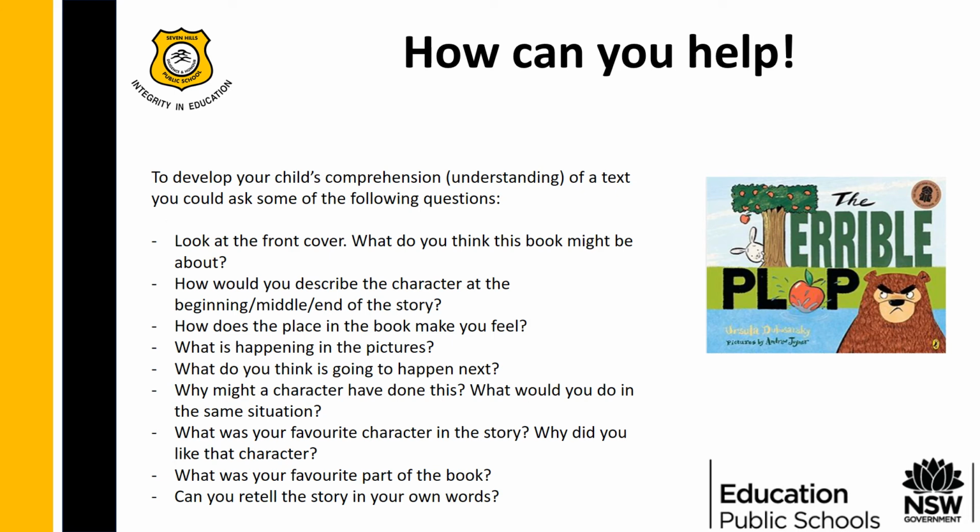To develop your child's comprehension or understanding of a text, you could ask some of the following questions. Look at the front cover. What do you think this book might be about? How would you describe the character at the beginning, middle, and end of the story? How does the place in the book make you feel? What is happening in the pictures? What do you think is going to happen next?